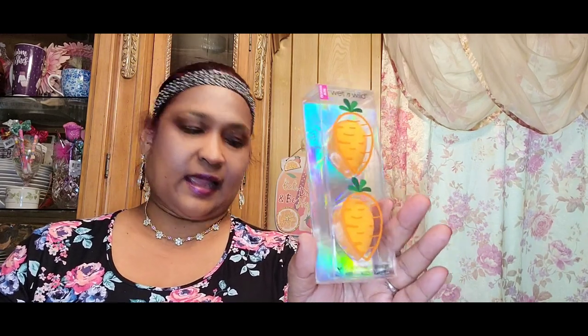Then the other thing I picked up is this Wet n Wild, and they're beautiful. They look like carrots. Mini makeup sponges by Wet n Wild. Now these are like stragglers. I find them here, there, and everywhere, once in a blue moon, but they're really pretty. So I got that. I want to say this is a rebuy for me. It's a second one I bought. So I love that.